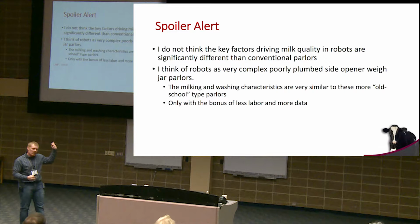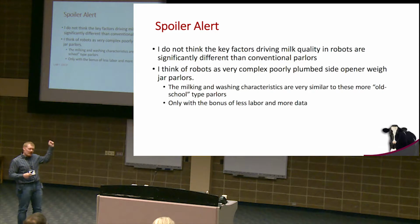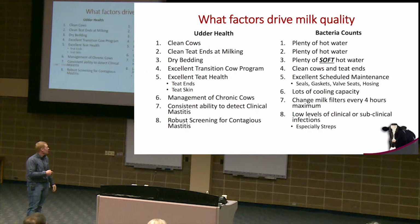So when it just comes to the milking aspects, they are actually very similar to older parlors, and they are not very well plumbed, okay? So things like milk path are not taken into good consideration, and that has impacts on how we milk cows. They do, however, definitely lessen the labor, which is the big selling point in the US. We utilize a lot of hired labor, and so there's frustrations that go with that, training aspects that go with that, and they do offer a lot more data. And so how can we maximize those two inputs?